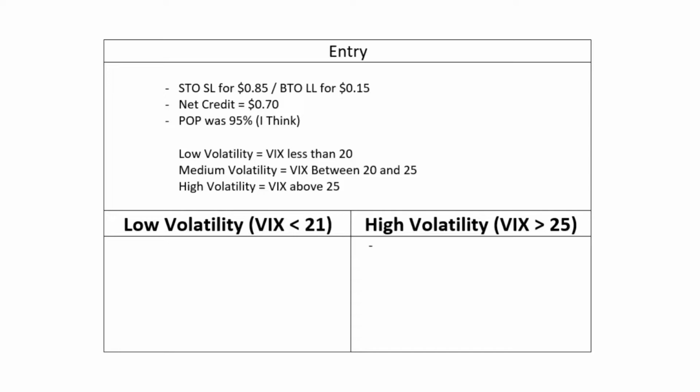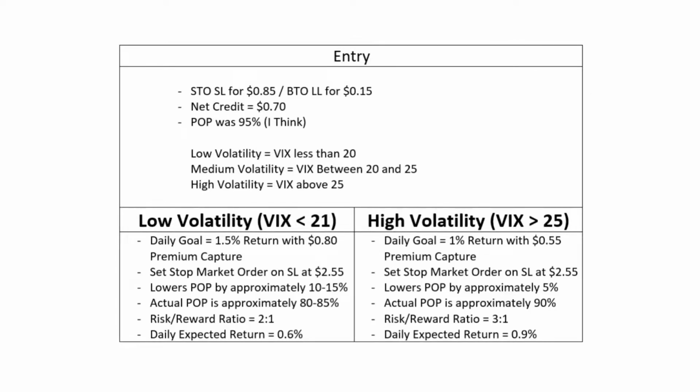Now, for this discussion, we're only going to discuss high volatility versus low volatility. So, when volatility is low, as you know, our daily goal is to increase our account size by 1.5%. And we do this by selling enough contracts to meet that goal with 80 cents of premium capture. If you want to know how I calculate that, let me know in the comments below, and I'd be glad to cover that in some other video. But we set our stop at 3 times the credit received on our short leg.